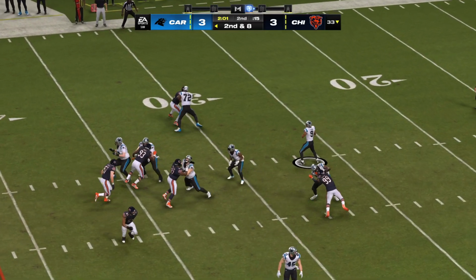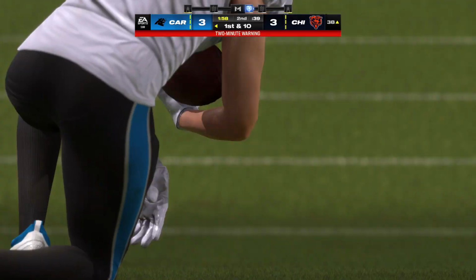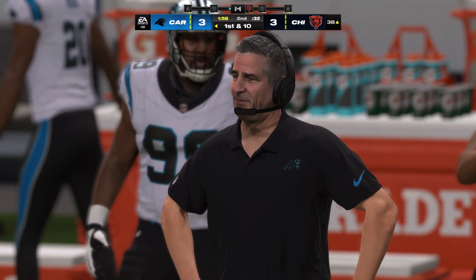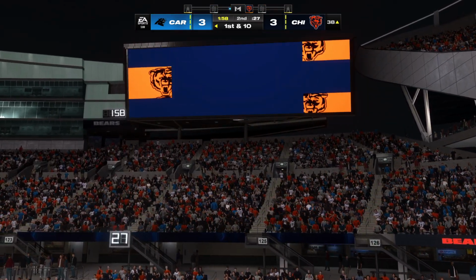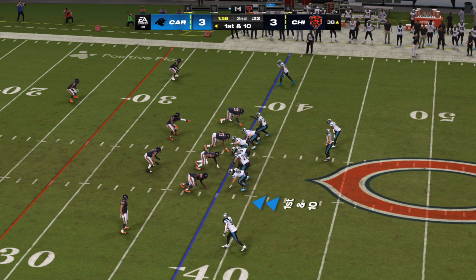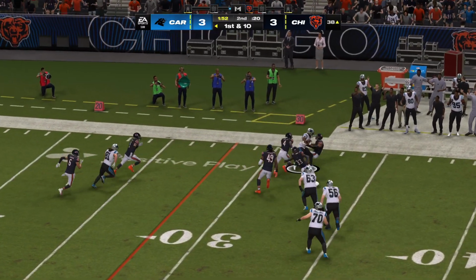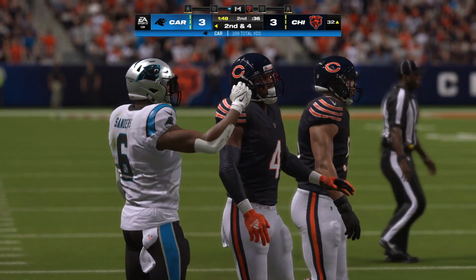They go play action. Young. This one into the hands of Thielen. And he has a big gain inside the 40 before being dropped. This offense finding its legs now. Here's another 1st and 10. Here is Young. And on the catch right side, this is Sanders. A nice little screen. They get 6 on 1st down. Good call there on 1st down.